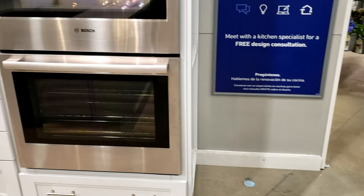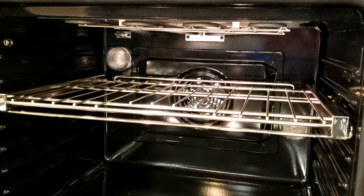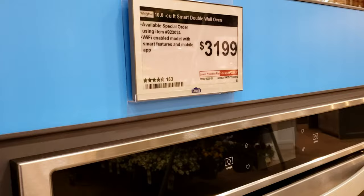So this is the Bosch double oven. Has a fan in here, but no fan in there. So it's not convection in both ovens. This is a Whirlpool. It does have a fan there. Let's see. Yeah, fan.